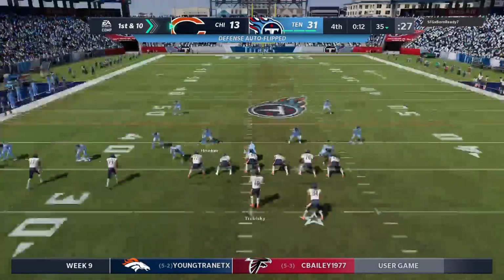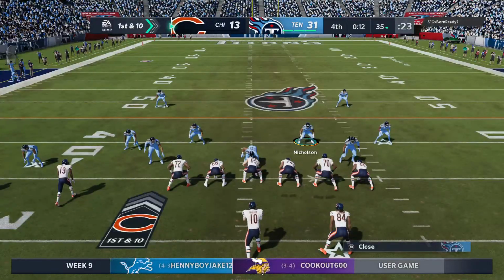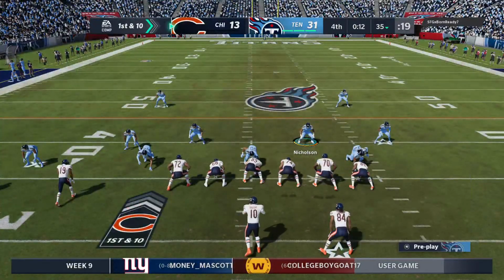The Bears offense ready to go for their next drive. They're down big here late. I don't know. You just one last drive here for pride? Some people like to do that.